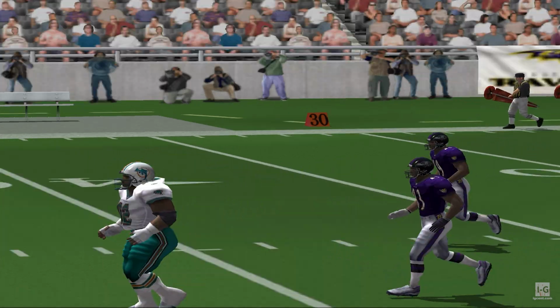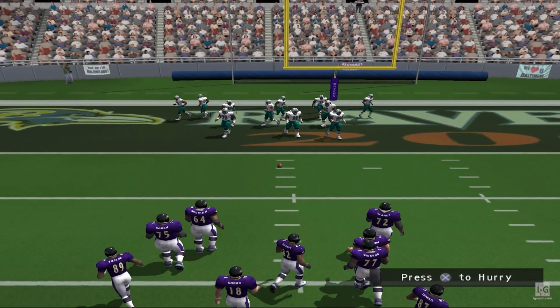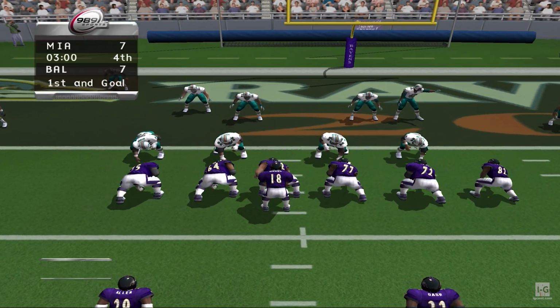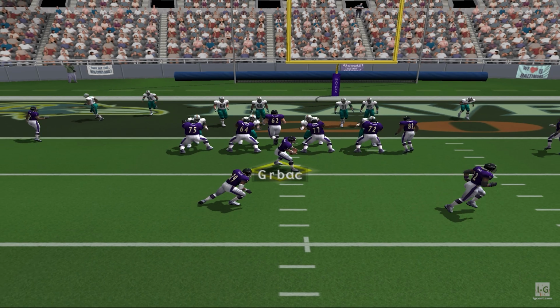And now, the 4th and final quarter. It's the Ravens 7, Dolphins 7. The fourth quarter of a tie ball game is usually where the stars shine the brightest. We'll see if that happens.